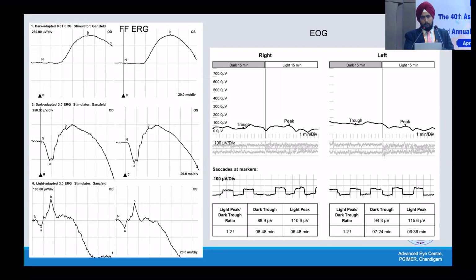Whenever you are doing the electrooculogram, it is very important to have a full field ERG done along with it, because as we talked about, the photoreceptors are the only cells which are sensitive to light. So if your photoreceptors are not normal, your electrooculogram will be reduced. Once you have documented that your full field ERG is absolutely normal, only then do you go on to interpret your electrooculogram, and not otherwise. So here you can see the full field ERG, because the rest of this retina was functioning absolutely fine.